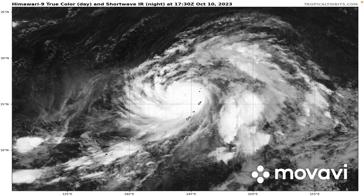Here's the true color zoom imagery. You can still see the eye. It's kind of hard to see, but it's there. It's clearing out, and we're probably going to be seeing a very strong storm system tomorrow, or maybe within the next few days, as this thing continues its journey through the Western Pacific.